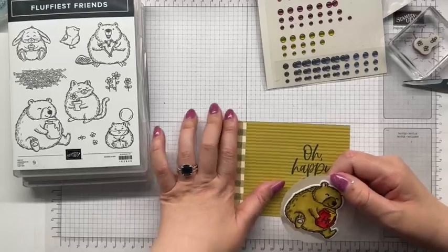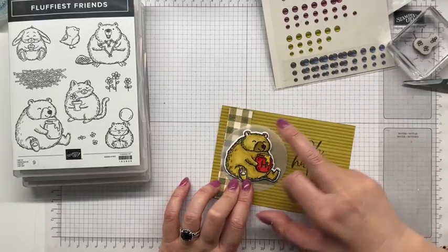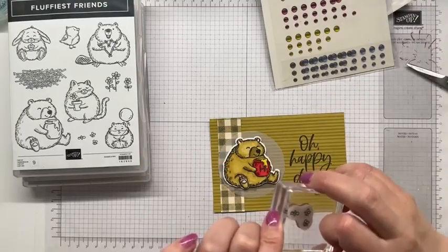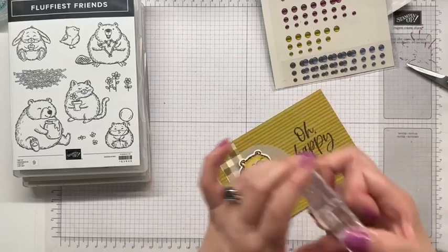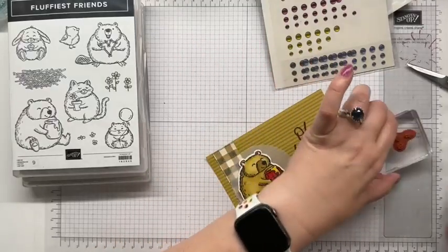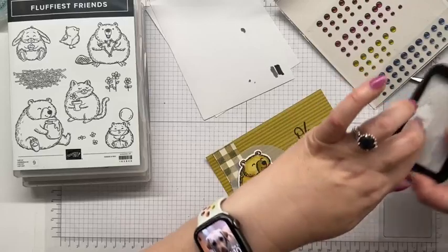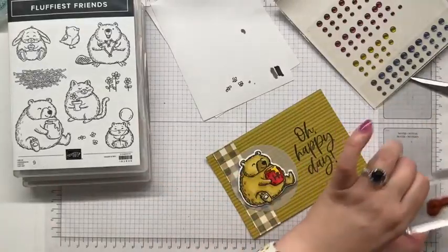And then I've got to decide. I'm thinking of just popping this on a white card base, or I can even put it on wild wheat. Okay, so I could do bees. Actually goes this way, so I could pop some bees there, but I do actually need to use Stays On for this. This bit is definitely Stays On needed, and I will need to stamp off just to make sure we are pretty good.